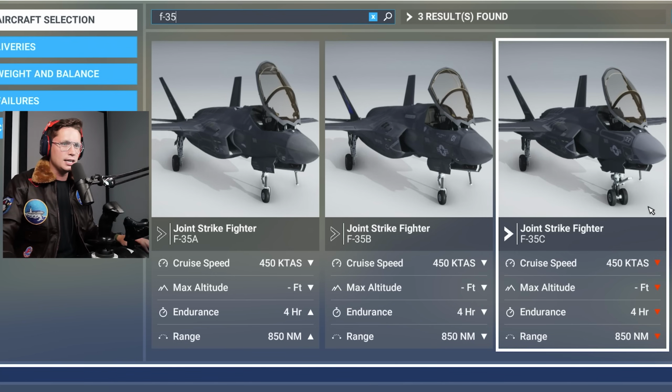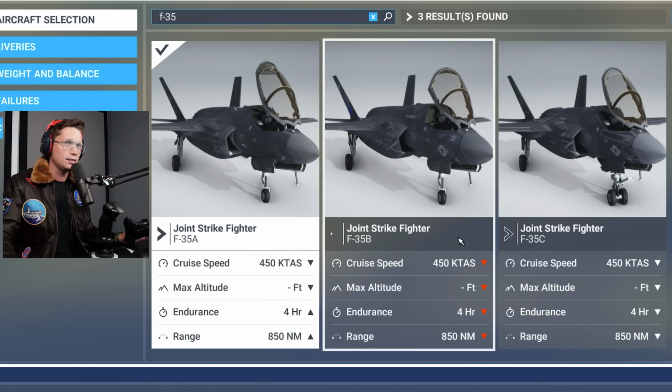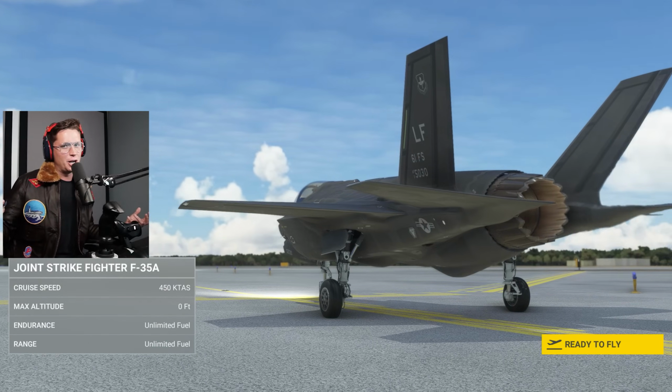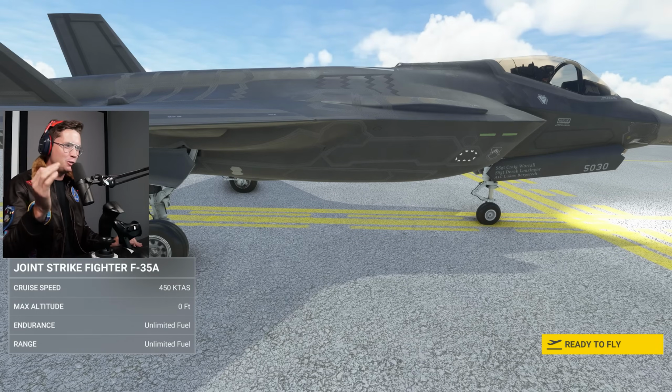And then the C is for the Navy. This one is a little bit bigger, wider wingspan, bigger wings, that sort of thing, so it can fly at lower speeds to be able to land on aircraft carriers. So I'm thinking let's start with the A, and then we'll move to the B. I don't know if they have vertical takeoff and landing in this game, but let's at least start with this. I feel like it makes sense. I mean, we are taking off from an Air Force base, so it makes sense to have the Air Force variant here, dude. This thing is so beautiful.